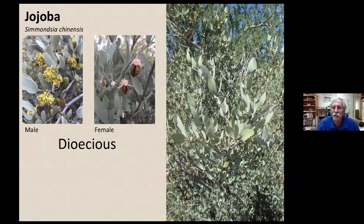Jojoba is a very interesting bush. It's dioecious. You've heard that word before earlier tonight. It means that the male and female flowers are on separate plants. Flowers is kind of pushing it. They're not real spectacular or even noticeable. This is a wind pollinated plant, so it doesn't need to advertise to insects or birds or anything else. The wind blows the pollen around.